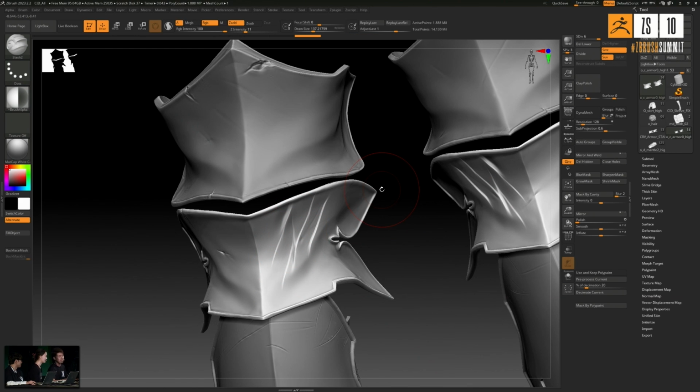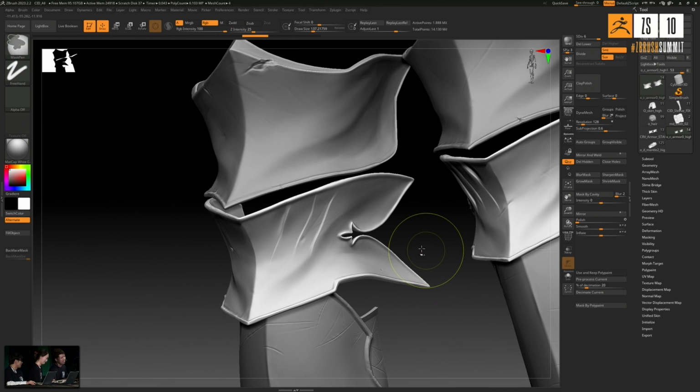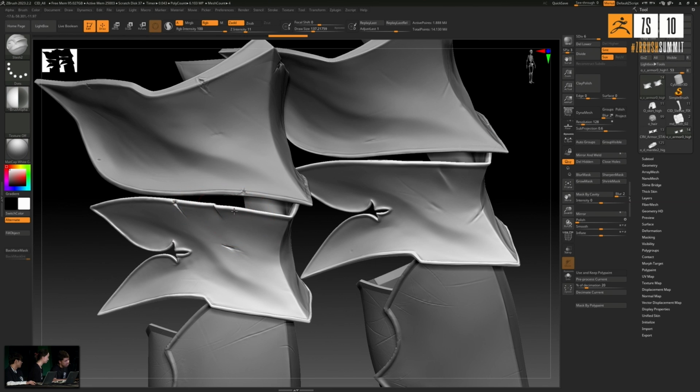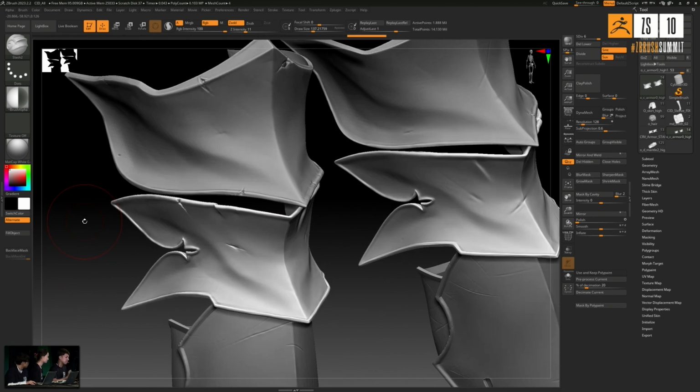This is too much, so don't do it. The point is not to be carried away and start adding too many details because it would look too messy.